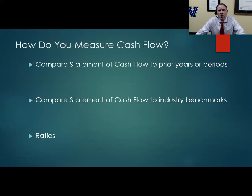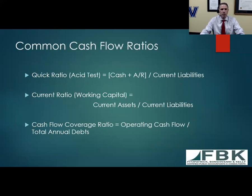And lastly, probably the most common way of measuring cash flow is by using ratios. There's key financial ratios that give you an idea of where cash flow should be, given the size of your company. Also, you want to be mindful that these ratios are helpful, but you need to take into consideration what stage your company is in, whether it's in the early stages, a mature stage, or a declining stage, as far as how these ratios come into play. But let's talk more about ratios.